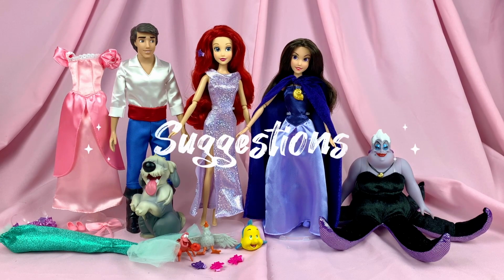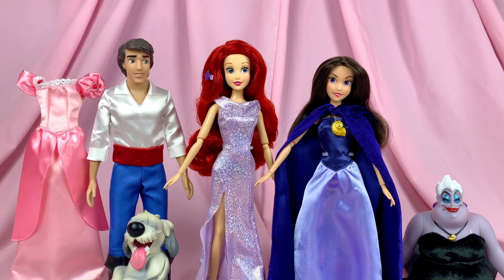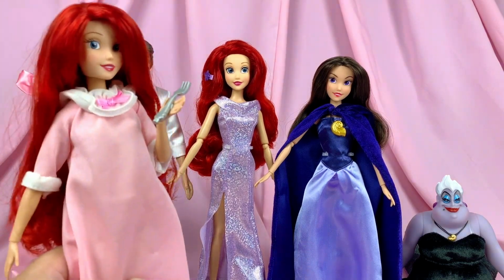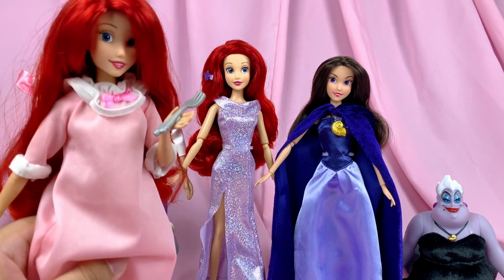And on that note, I also want to talk about some of the points that I wish were a bit different with this set. So number 1, for the extra dresses, I really love the silver dress, but for the pink one, I think they should have swapped it with something else. I wish they would have either done a Kingdom Tour blue dress or even a nightgown, which has never been done by the Disney Store, so it would have been really cute.